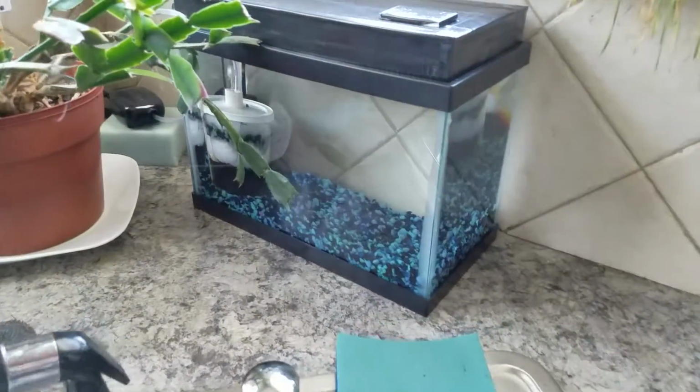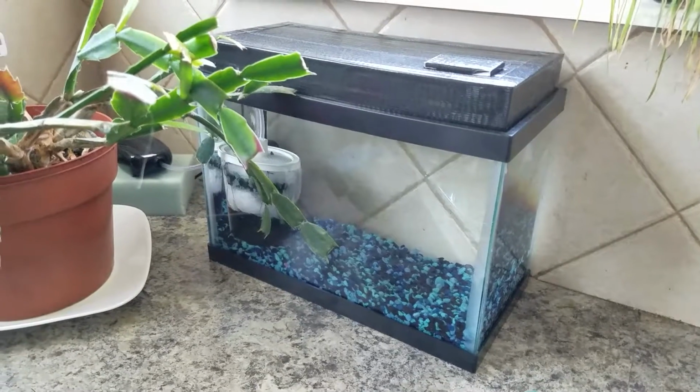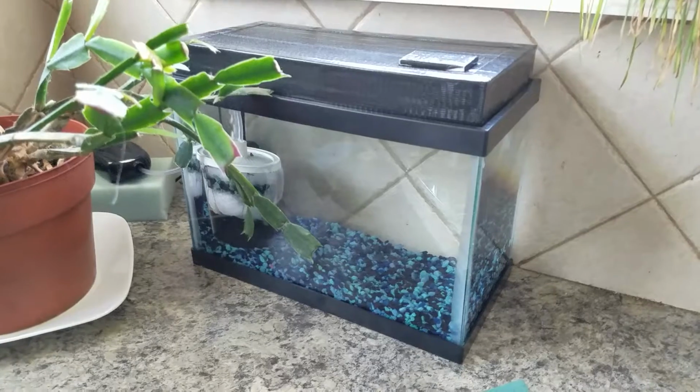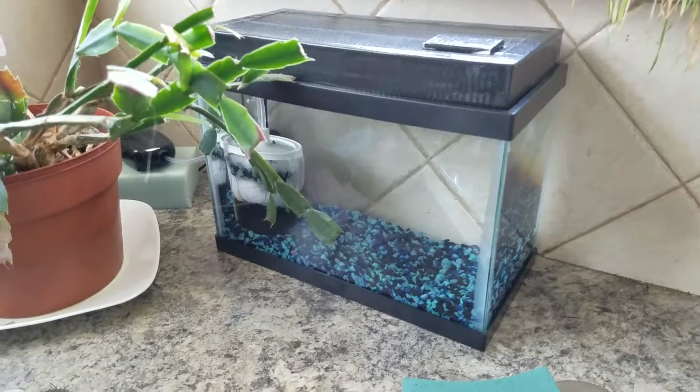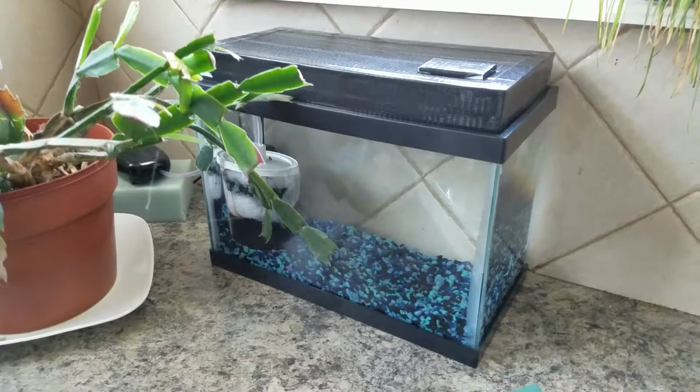This is the 2.5 that I have right here. It's currently cycling. I have a cycled filter in here, but I'm letting it run. This is the tank that the little double tail that's in the 10 gallon right now will be going into. And that's pretty much it.